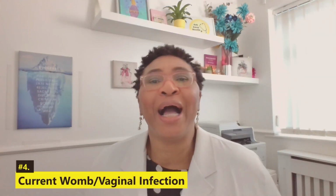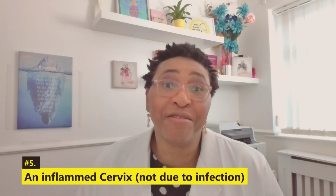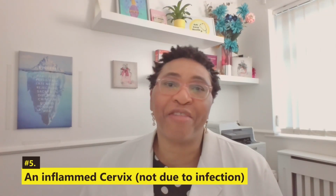Number 4, having a womb or vaginal infection. This includes sexual and non-sexually transmitted infections. In any of these conditions, the tissues of the cervix may be inflamed, swollen, and there may be discharge from the tissues as well, which could make it difficult to see the cells properly and analyze them, thus affecting your result.